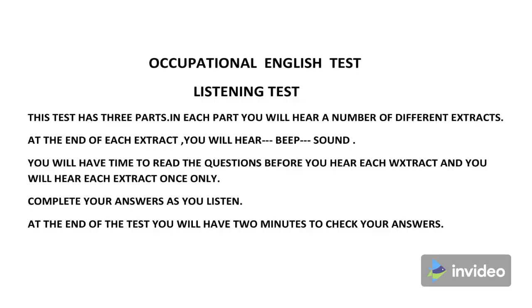The listening part of the Occupational English Test has three parts, and in each part, you hear a number of different extracts. At the beginning of the test, you will hear a beep sound. You have time to read the questions before you hear the extracts. You will hear each extract once only. You have to complete your answers as you listen. At the end of each test, you will be given 2 minutes to check answers.